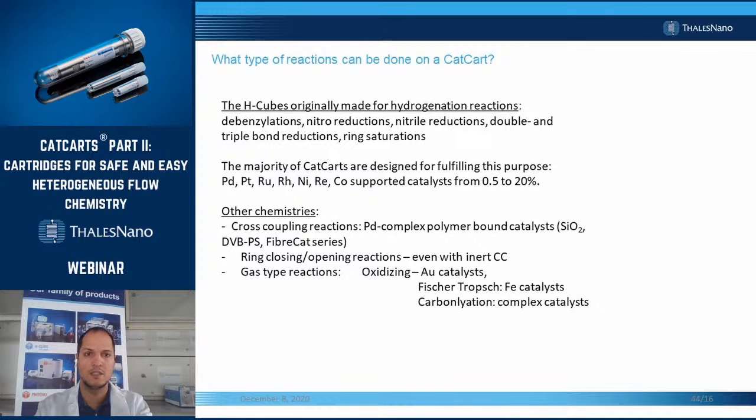Next question is, what type of reactions can be done on a CatCart? The HQ family is basically tailored for hydrogenation reactions such as debenzylations, nitro reductions, olefin reductions, double and triple bond saturations, and ring saturation. Our catalyst loadings are also tailored for these purposes, but you can do various types of chemistries with CatCarts and ThalesNano instruments.